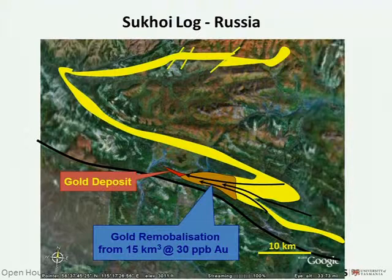It's a 60 million ounce deposit. And all you need to do to form that deposit is basically move gold that's in very low quantity here in an area of that sort of size, about 15 cubic kilometres, and move it out and put it right into that very tight anticline and you've formed the deposit. Now, is that a feasible process to be able to do that? And that's what I want to talk about.